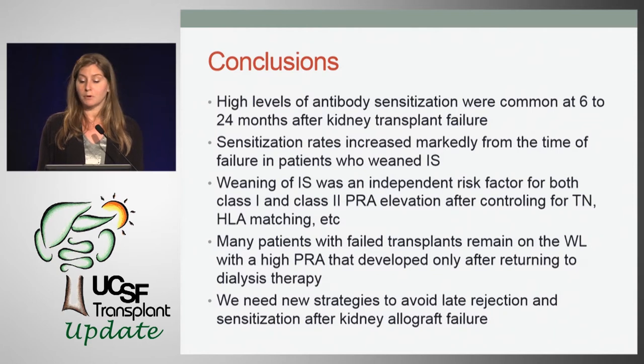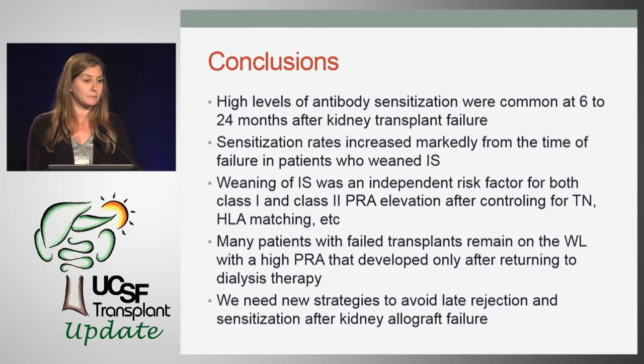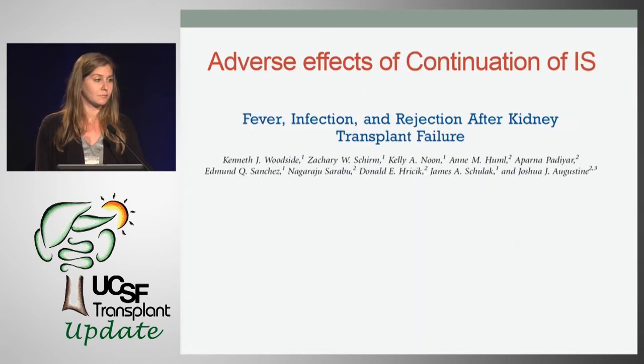Sensitization rates increased markedly from the time of failure in patients who were weaned off of immunosuppression. Weaning of immunosuppression was an independent risk factor for both class 1 and class 2 PRA elevation after controlling for transplant nephrectomy, HLA matching, and other risk factors for sensitization. Many patients with failed transplants remain on the wait list with a high PRA that developed only after returning to dialysis therapy. We need new strategies to avoid late rejection and sensitization after kidney allograft failure.